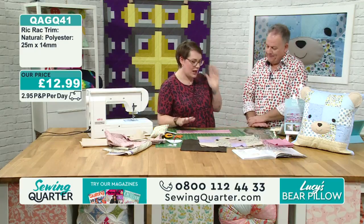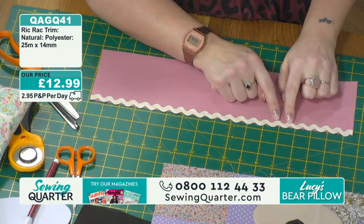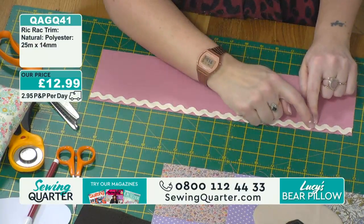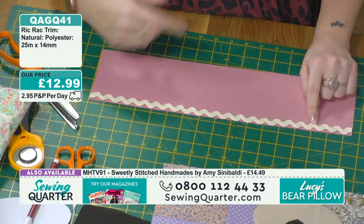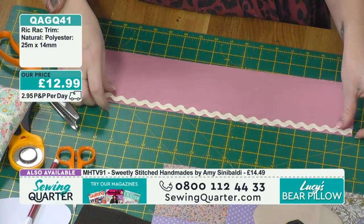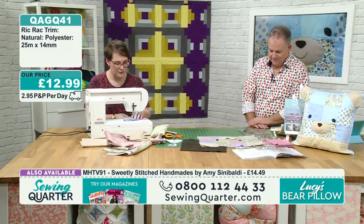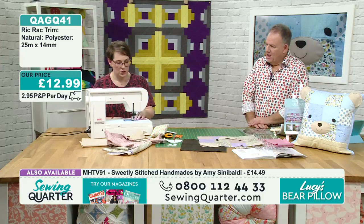Because what I don't like is, if you do it like this, then you only get to see that little bit. Yes, exactly. And I don't even mind seeing a little bit of the dip, because it's sort of more decorative that way, I think. So I just stitched that on, using less than an eighth or something. Just go along. Okay, and stitch that down.